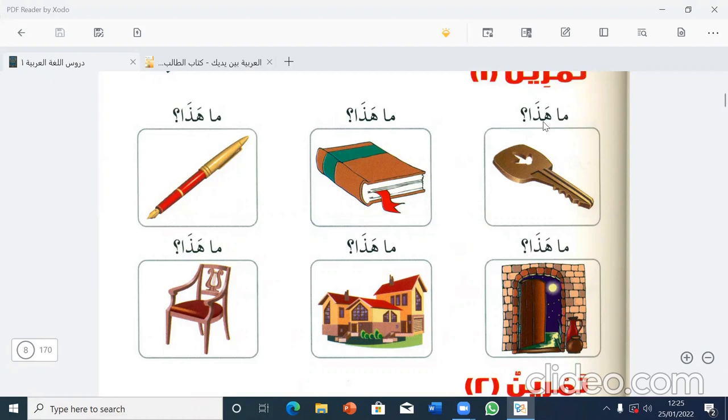Ma hada, what is this? Hada mustaqim. Hada miftahun. Okay, ma hada? Hada kitabun. Ma hada? Hada qalamun. Ma hada?